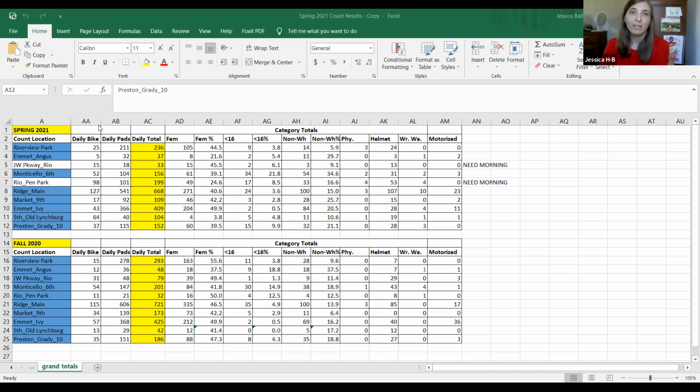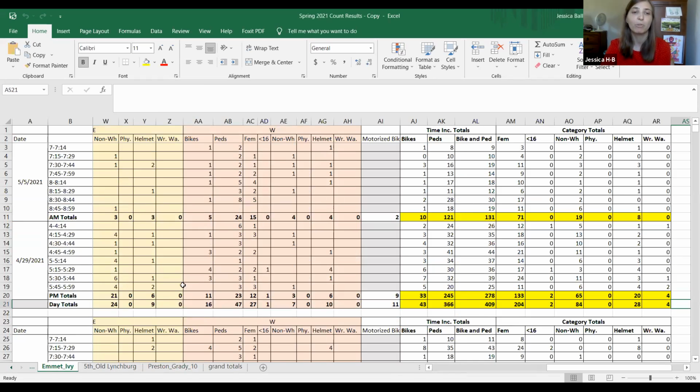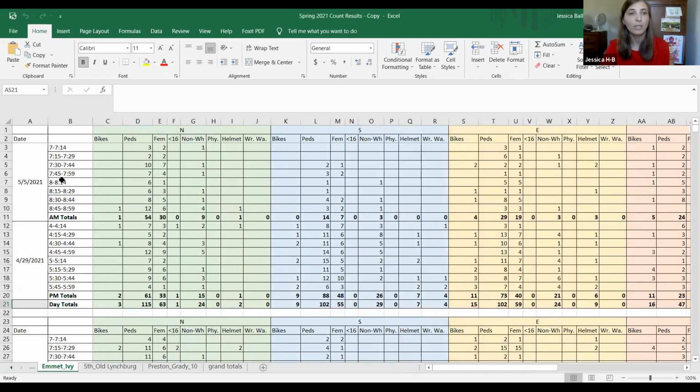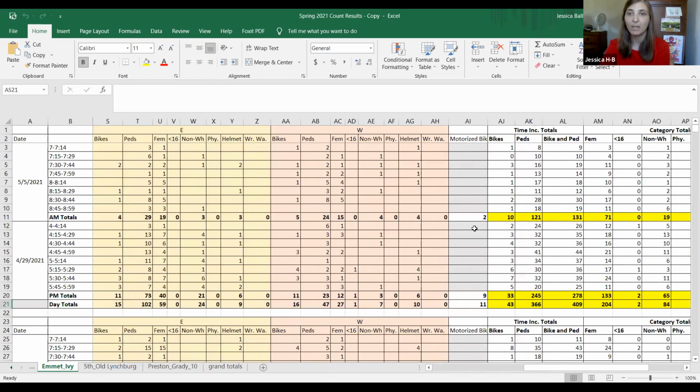So what we have, and this spreadsheet will be posted on our website, much like we did with the fall results. So you'll be able to download this Excel spreadsheet, which not only includes the grand totals, it includes very specific information for all of the count locations. So as you can see here, this is just an example from the Emmett and Ivy intersection. You can look at it all, based on 15-minute increments and from which direction each of the bicyclists and pedestrians was coming from. It also includes all the demographic information about how many women and children and all that stuff, how many wrong-way riders, as well as how many motorized bikes or electric bikes were noticed by the counters.